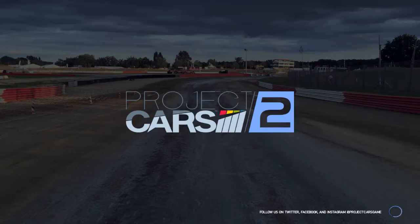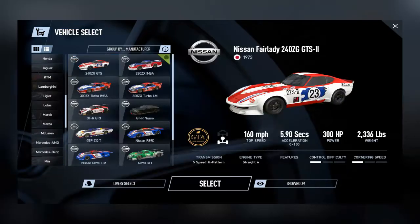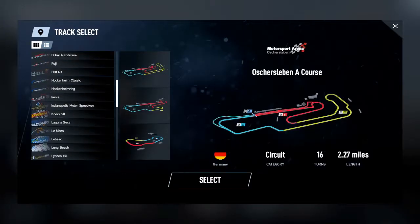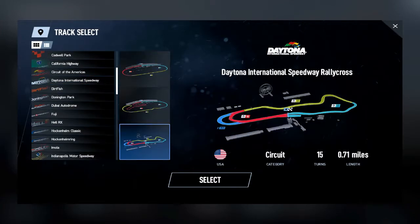Okay, it's now time for the Mini. Oh dear. Around the Daytona International Speedway Rallycross. Right. Mini. Whoops, wrong way. Mini. The Daytona Rallycross circuit. Is this the one I did? Oh no, we've already done this one. This one's popped up again.